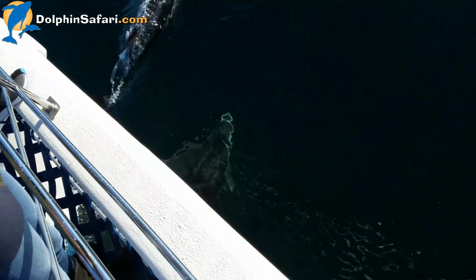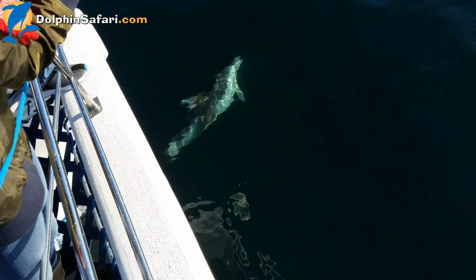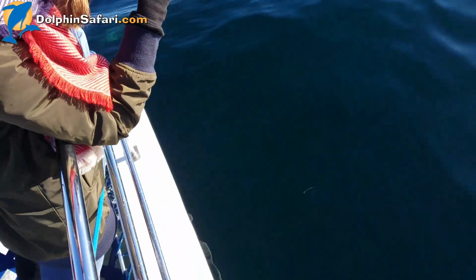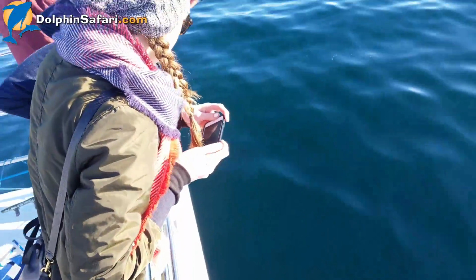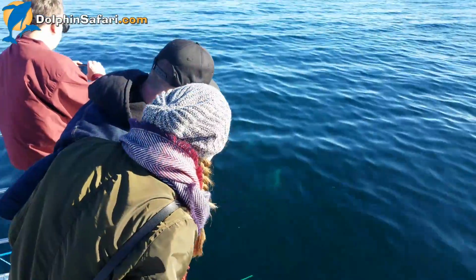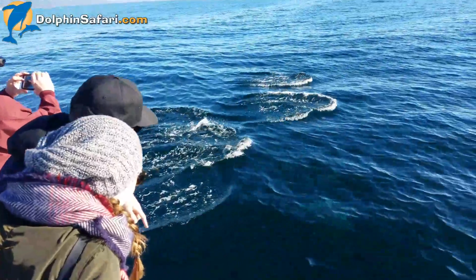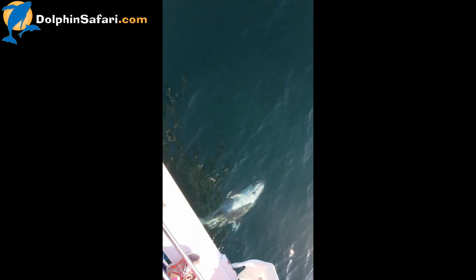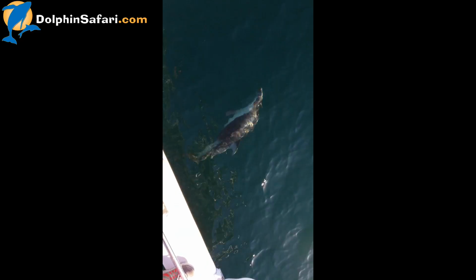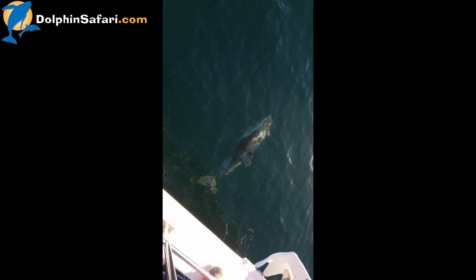There we go, right now. These are Pacific white-sided dolphins. Down and to the left, I see them. Yeah, they're right up here. There we go. We might even have a couple of young babies. Oh my god, look at this. That's the smallest one of the bunch right there. Hi, baby.